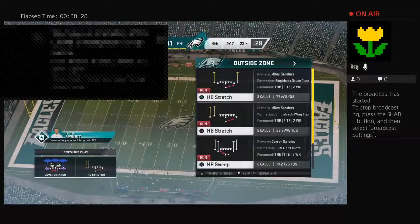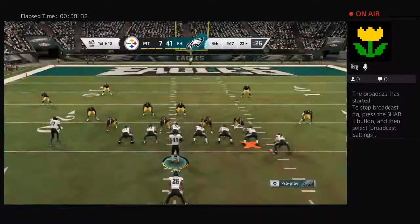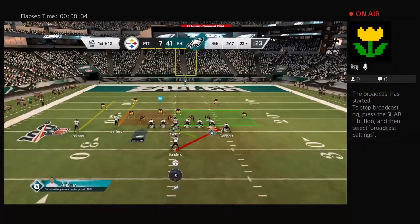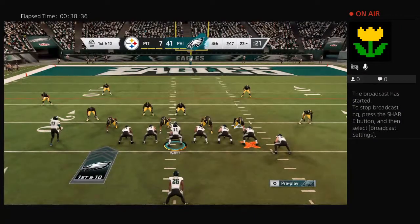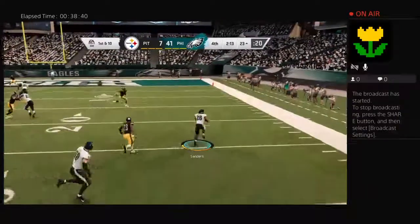Hosting Los Angeles, the Rams. Yeah. Their second meeting of the season, and the Rams turned it around from the first one and blew out the Seahawks. So barely time to catch our breath. Here's 1st and 10 just outside the red zone.